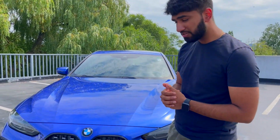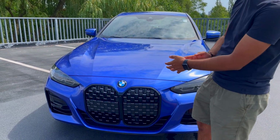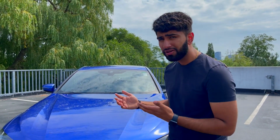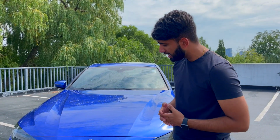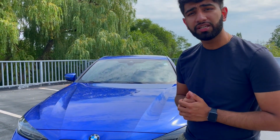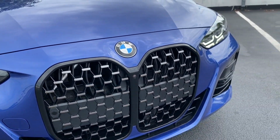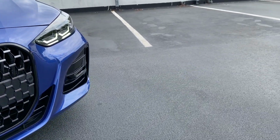Everyone seems to be hitting on this front grille, saying that it's an eyesore, it doesn't look good at all, it's too big of a kidney grille, and saying that BMW designers were on crack or drugs when they made this grille. But you know what? I personally don't have an issue with it. Here's what I'll say: it's different. It's unique, it sets the 4 Series apart from not only other BMW models but other cars, period.